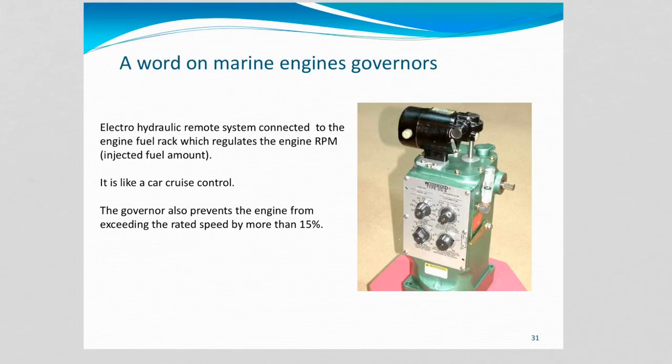Now we're getting close to the end, but a quick word on marine engine governors. It's not directly the fuel system, but it's related as well. So I'm sure you all have heard about engine governors. They are really like the car cruise control. It's an electro-hydraulic remote system that is connected to the engine fuel rack.